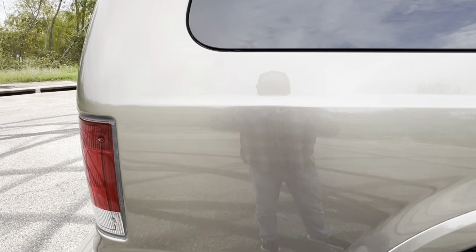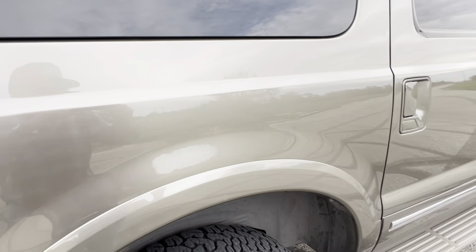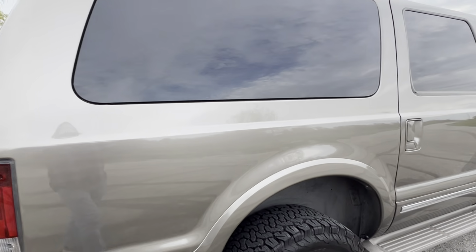Anyway, we're on the passenger side. I haven't seen any significant flaws to show you. I mean, there's no dents or dings. You can see this paint is just really outstanding, guys, really outstanding.